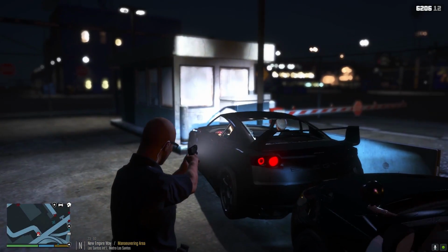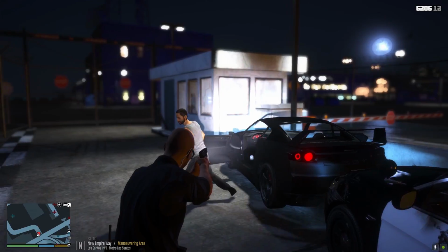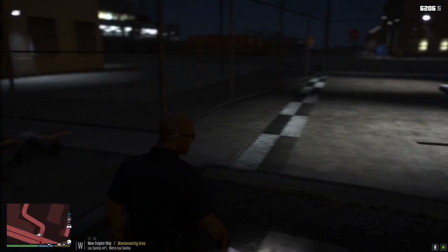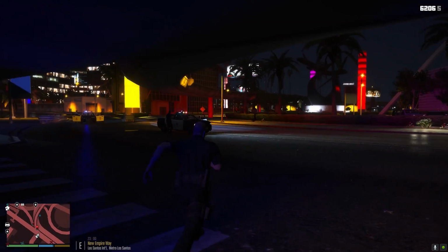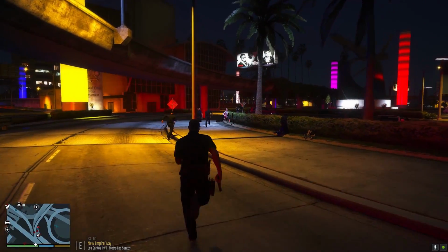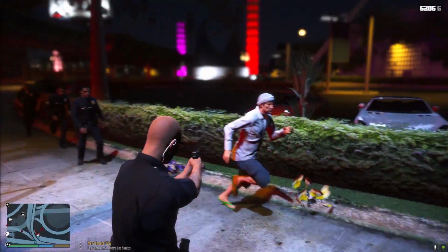Get the fuck out of the car now, dude! Get out of the car! Oh, fuck! Shot fired, dispatch. Where's the other one? Where's the other one? We got a white male taking off eastbound, New Empire Way. Stop, dude!